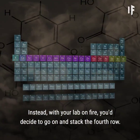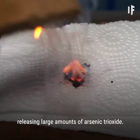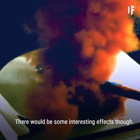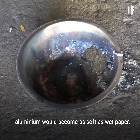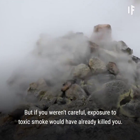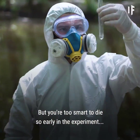Instead, with your lab on fire, you decide to go on and stack the fourth row. Fine. Adding potassium to the mix would set the arsenic on fire too, releasing large amounts of arsenic trioxide. You sure don't want to inhale that toxic stuff. There would be some interesting effects though. As the elements on your periodic table were reacting to each other, aluminum would become soft as wet paper. Sulfur would stop smelling so bad, but if you weren't careful, exposure to toxic smoke would have already killed you. These toxic elements would eat your body and your masks too. But you're too smart to die so early in the experiment.